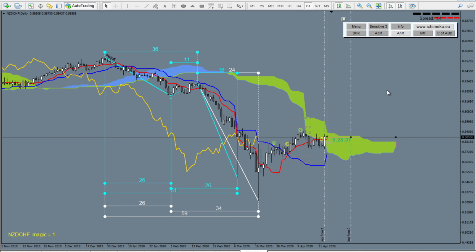In today's video we will be talking about the New Zealand dollar to Swiss franc pair, where I think, at least it looks like from my deep analysis, that there will be a massive move up. So a few hundred pips to be made. If you are interested, stay tuned.